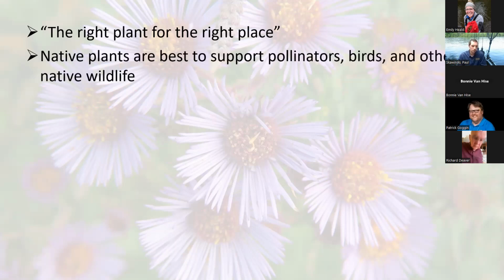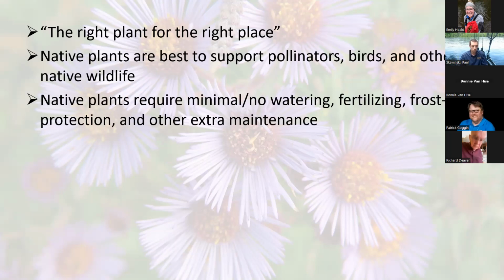Native plants are the best if you're looking to support pollinators and birds. If you're looking to improve water quality and shoreline stabilization, these native plants that have evolved here for thousands of years are the best ones, most suited to our lake shores and stream banks, and to grow here in Wisconsin with our climate.